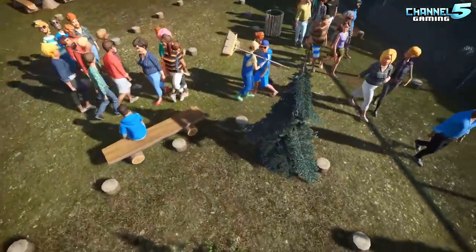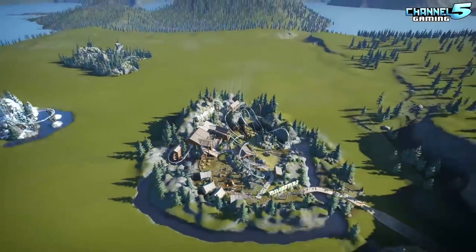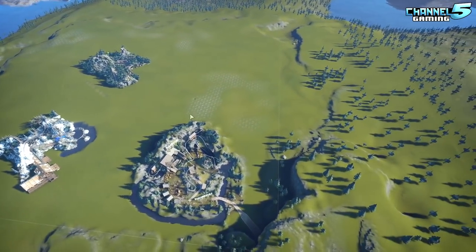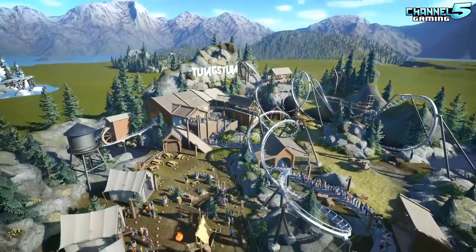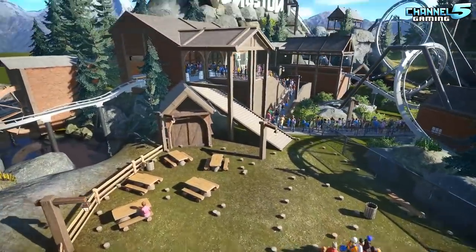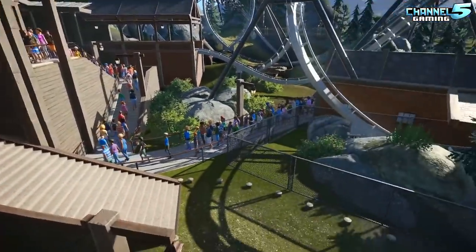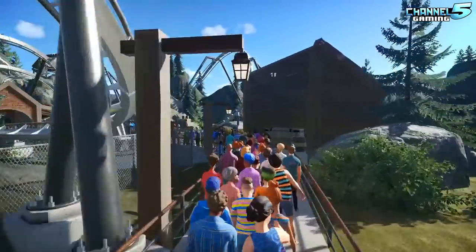So, custom painting. Is this really different than the normal Alpine? I guess there is. There's a bit of snow or rock, or you can see some changes there, because when you replace it, it does something to the terrain. So just keep an eye on the terrain there. So that's the exit. How do we get over to the queue? Right here.